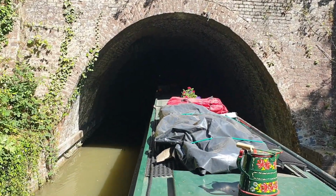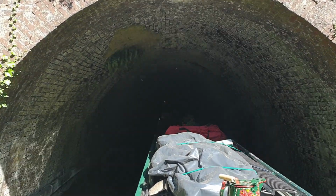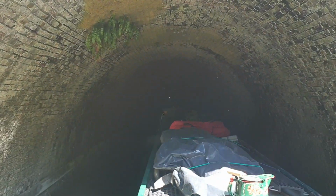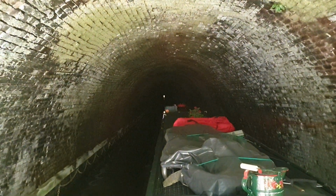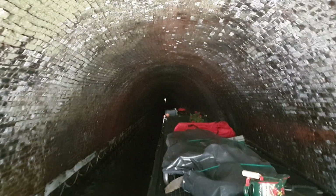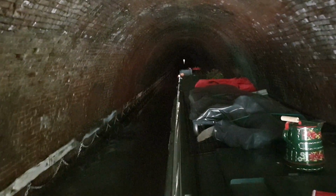So get ready for it to go suddenly dark as we enter the tunnel. Take my sunnies off. That's not too bad yet. That's alright, isn't it? I mean, Blisworth, you really can't see from one end to the other.